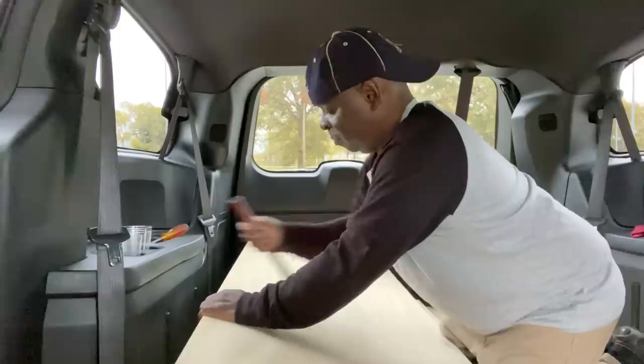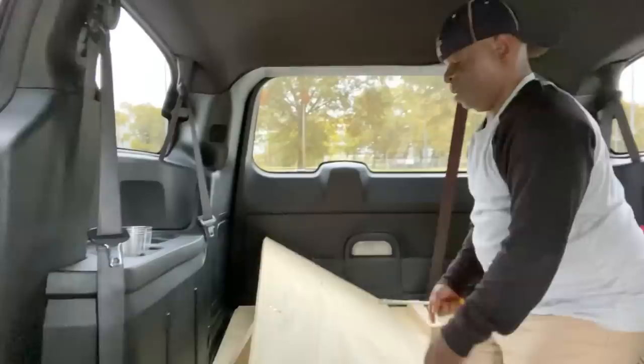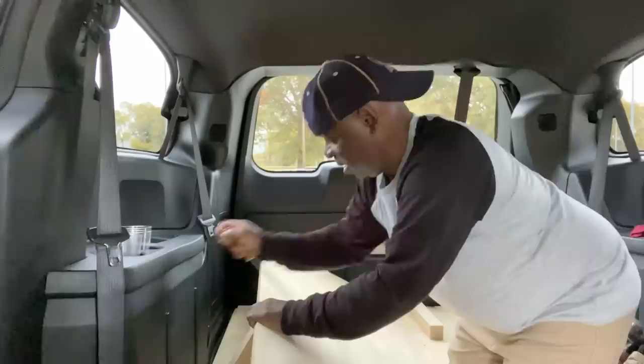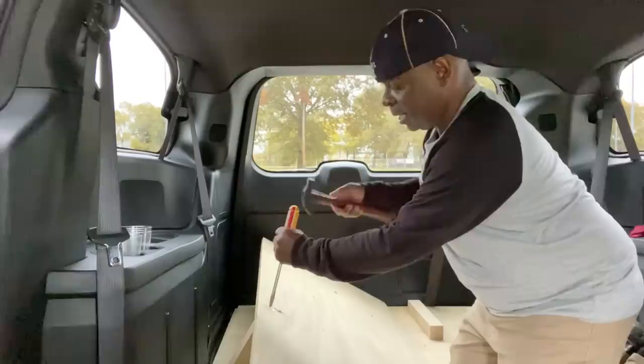These are the toughest ones. I don't know why, because I don't have no room to. All right, there we go. All right, one down, three to go. Then I can take the whole top off.